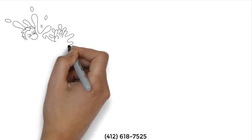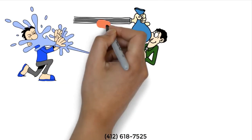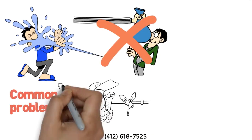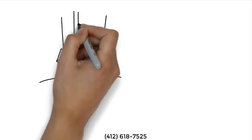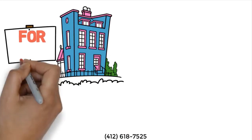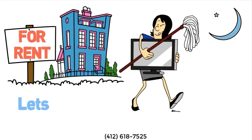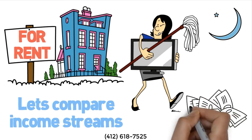When there is an issue, let's say a backed up sewer line, for example, the note holder doesn't get billed for anything. And this is a common problem with rentals because the owner must pay for repairs. And that dips into the profits. Not to mention the nuisance of having to find a new tenant when the previous one moves out in the middle of the night.